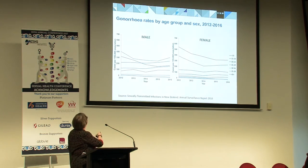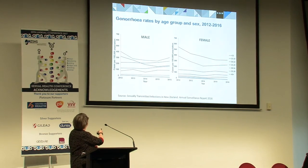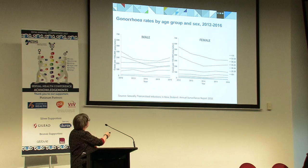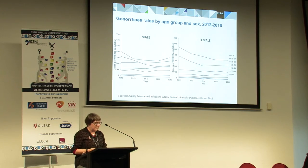Oh, this one. Right. So this is 400 cases per 100,000. Remember, the national rate's 98, and for women, 66 in 2016. And here it is, it's about 300 for males in 2016. And that's in the green, which is the 20 to 24 years. And for females here, we're sitting at about the same level for the 15 to 19-year-olds, which is far higher than the national rate.